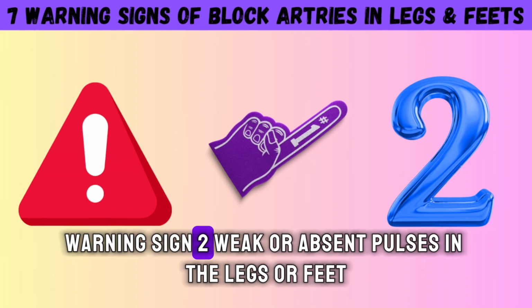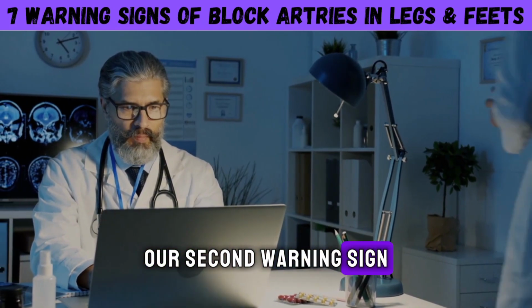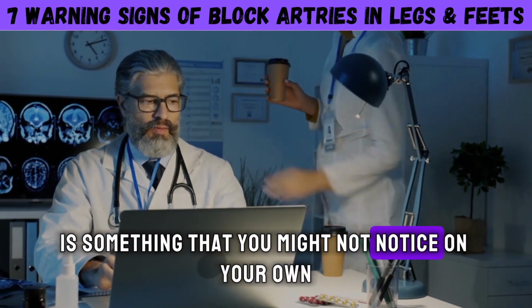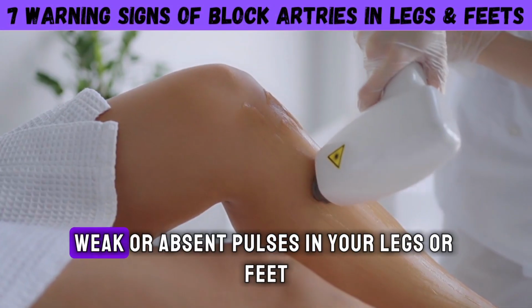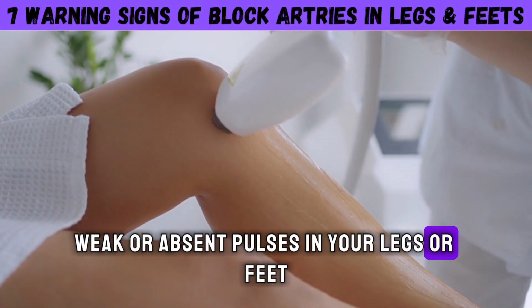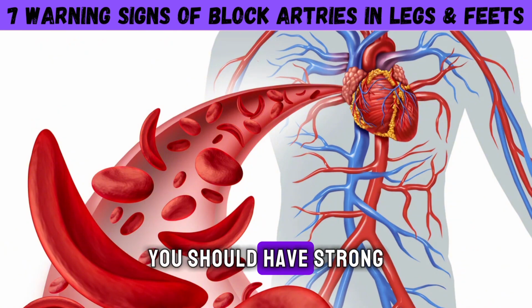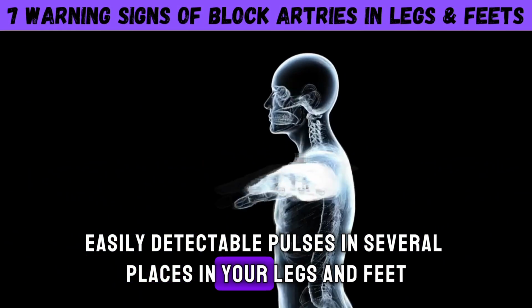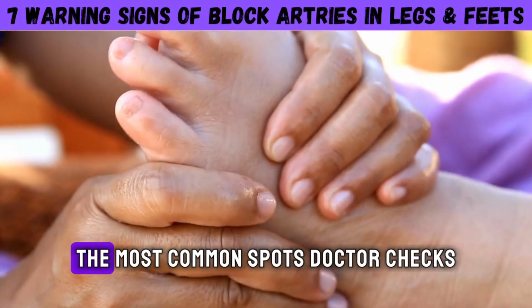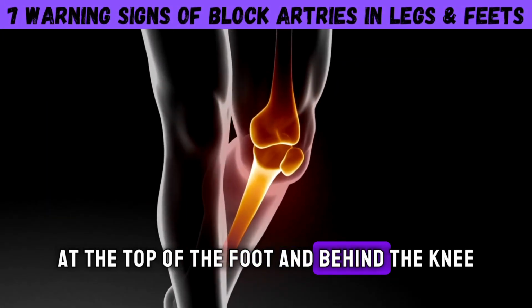Warning sign 2. Weak or absent pulses in the legs or feet. Our second warning sign is something that you might not notice on your own, but your doctor can easily check: weak or absent pulses in your legs or feet. In a healthy circulatory system, you should have strong, easily detectable pulses in several places in your legs and feet. The most common spots doctors check are the top of the foot and behind the knee.